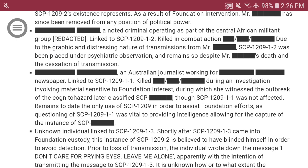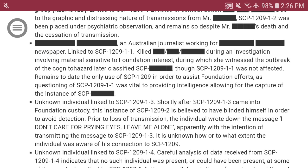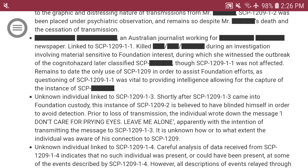Okay, so this person died because of another SCP as well, which is also censored over here, which is okay, I guess. Though SCP-1-1 was not affected, the counterpart pretty much is not affected. It means the other link dash one, I believe they can still see what the person over here sees, even though this person has already been dead.